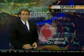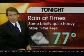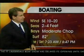Okay, here's our forecast then in detail for tonight. Rain at times, some briefly quite heavy, and of course more in the Keys just because it's closer to the storm. Wilma squalls off and on tomorrow with some heavy downpours, 85 or so for a high, southeast 10 to 20 offshore tomorrow. And then clouds and rain on Sunday, increasing wind again, especially in the Keys, a little more in the Keys because it's just closer again to the center of the storm.